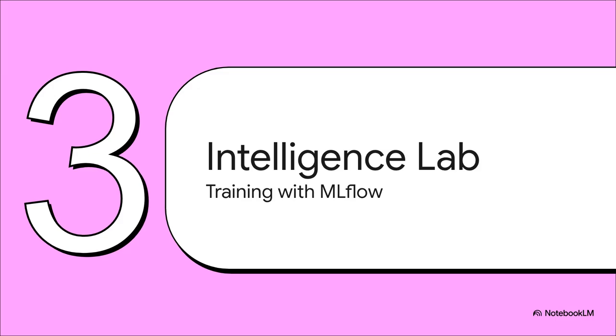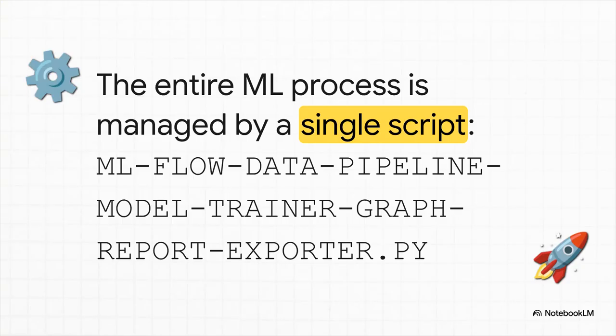We now enter the heart of the operation, the intelligence lab. This is where we'll use a cornerstone of MLOps, a tool called MLflow, to turn all that raw data into a genuinely intelligent model. And this is just beautiful design. The entire machine learning process, and I mean everything from fetching the data, cleaning it, training the model, checking its performance, and even creating reports, it's all handled by one single powerful script. This right here is the engine room of the whole project.